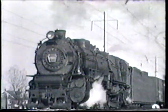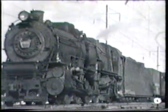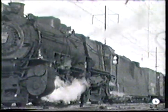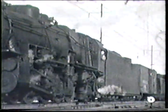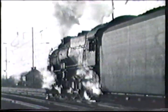Some M1 class steamers worked the yard in 1938. The wrecker train is seen ready to go to work, with power provided by a freshly shopped L1S out for its break-in run.